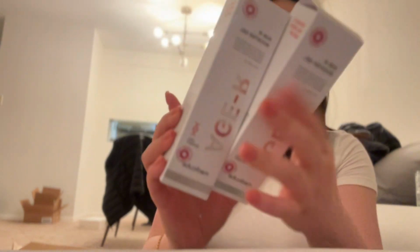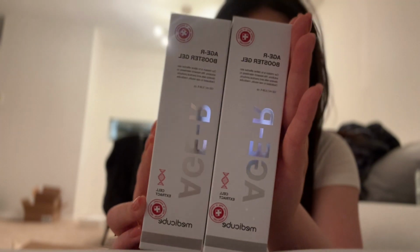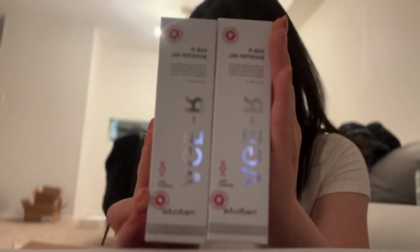And then, oof, two more products. Oh, okay. So these are just the conductor gel. So this is the Medicube HR Booster Gel. Yeah, so I think these are for, yeah, these are just for the machines or the gadgets or the, what do you call them? What's the word I'm looking for? Devices that I got. Oh my goodness.